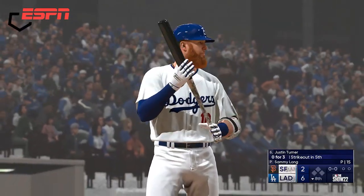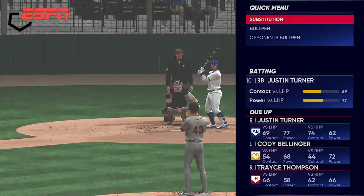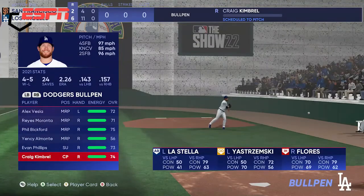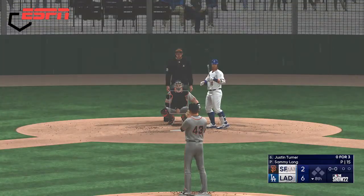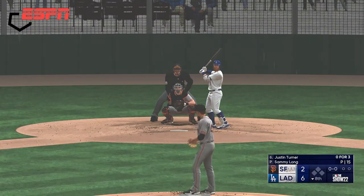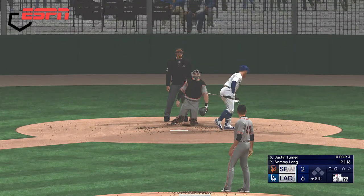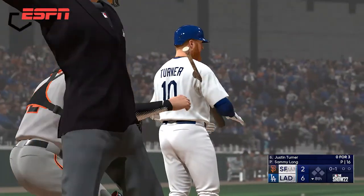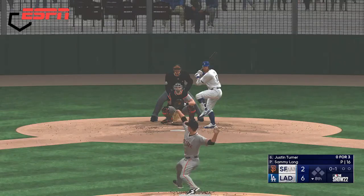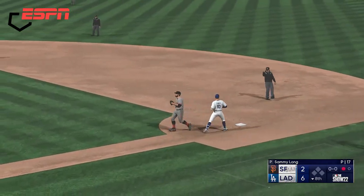Welcome back. On to the bottom of the eighth. Turner climbs in on that right side. For the Dodgers, the third baseman, Justin Turner. The pitch. And first offering is fouled off. Bounce to third. Longoria to first. One up, one down.